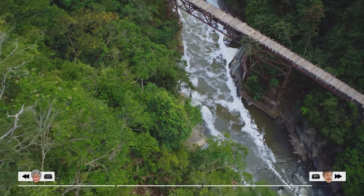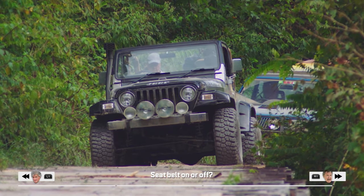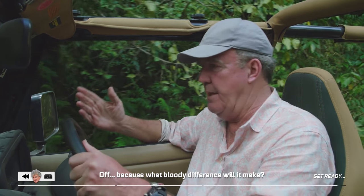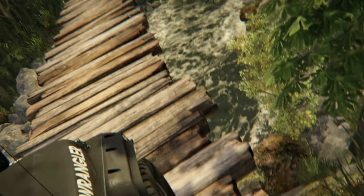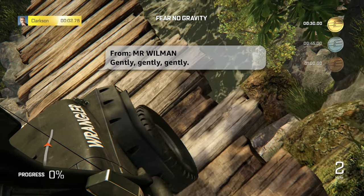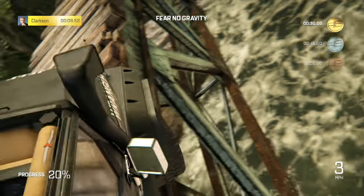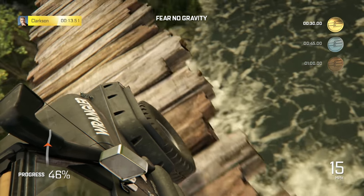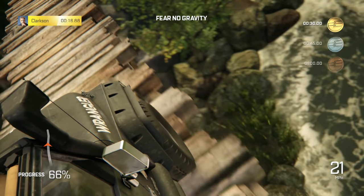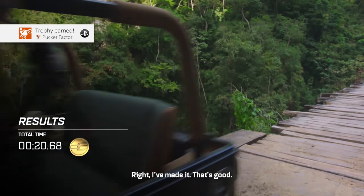Oh, dear. Even though Hammond isn't at all accident-prone, I went first. Seatbelt on or off? Off. Because what bloody difference will it make? Oh, my. Look at that. That is terrifying. That is horrific. I'm gonna do this pretty quick if I can. Whoa! I screwed up. Yeah, stuck. Oh my God, oh my God, oh my God. Oh, come on, that's gotta be it. Drive carefully. Come on. Oh, I went so quick. Right, I've made it, that's good.